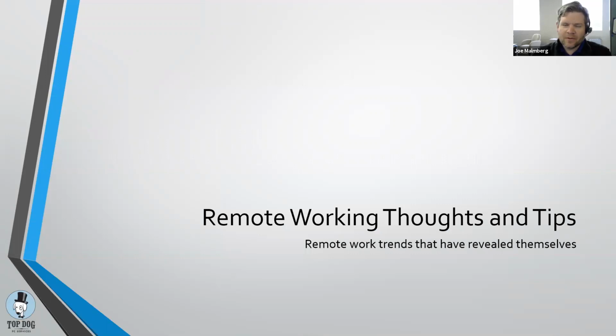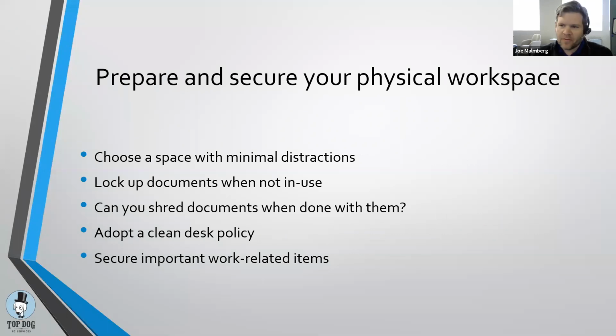So without further ado, we'll jump into some of the things that you can do. We're going to start with things that you can do at home. One of the first things depends on what your living situation is, whether you're at home with your family or with your roommates. Some of these things you may not have had a choice about because it was so thrust upon you. But picking a space at home that has minimal distractions, you might not have that option, but you've probably been there long enough if you're already doing this that you have selected a place that is working for you.